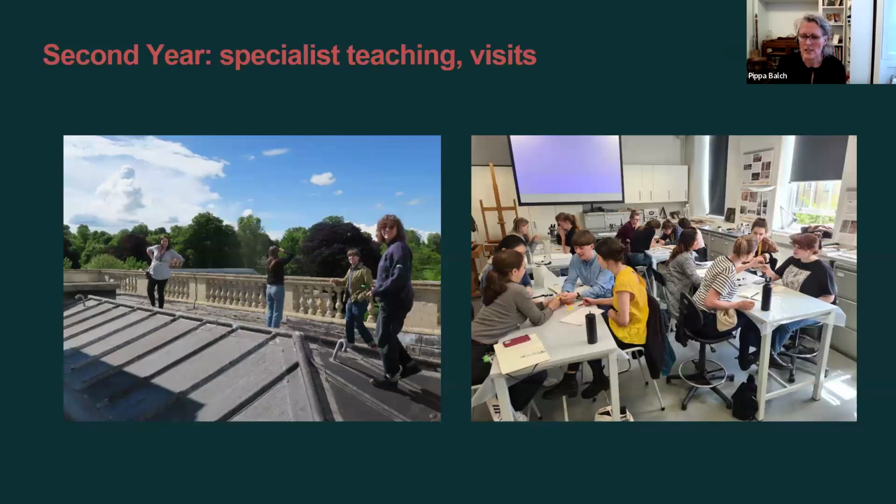Half a day a week in the second year is taken up with specialist lectures and assignments. In semester 1, a course in preventive conservation culminates in the production of an environmental survey of a building. And on the left, you can see a slide of students on the roof of a National Trust property a couple of years ago.